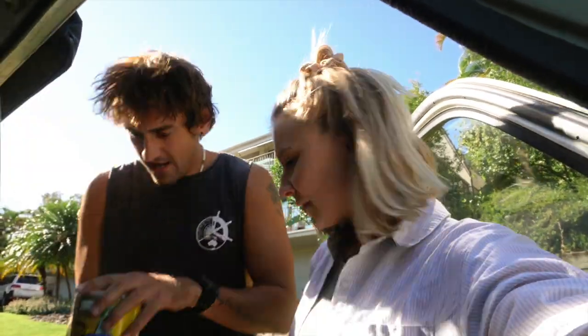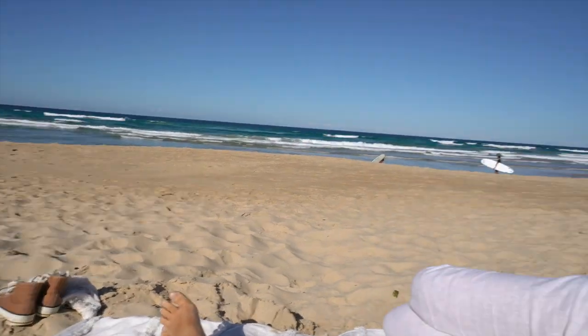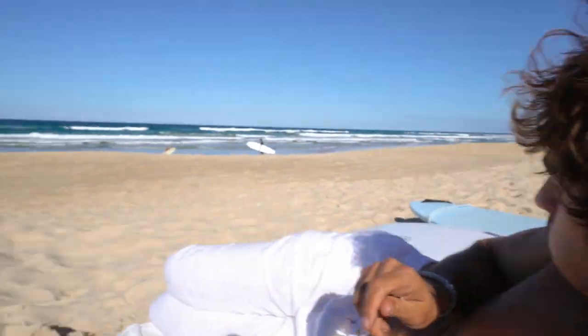Oh no. And we're going to go to the beach right now. I'm wearing my new trousers I just put on. They're 100% made out of linen, which is good because it keeps you cool even in the summer. And then we set up camp for a little while. Here we're at Peridian Beach. We're going to take the boards for a surf maybe.